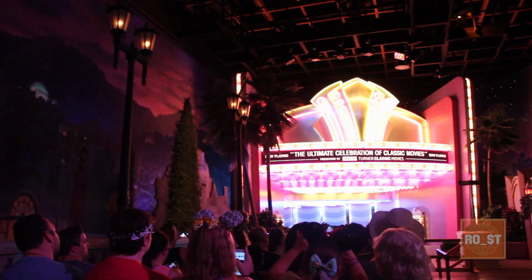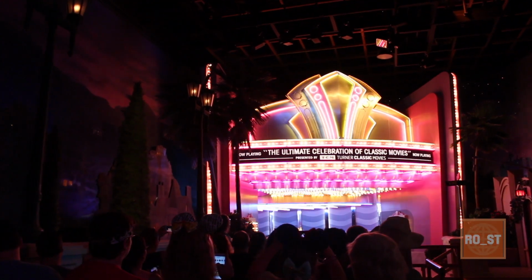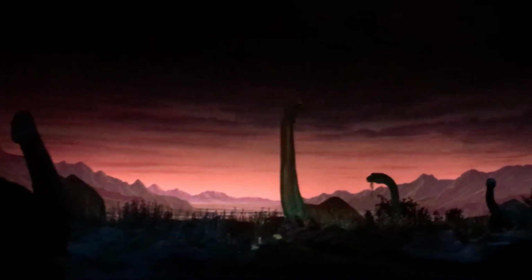The ride system used on the Great Movie Ride is known as a traveling theater. It's the same ride system that was used on the Universe of Energy. Interestingly enough, both attractions closed on the same day.